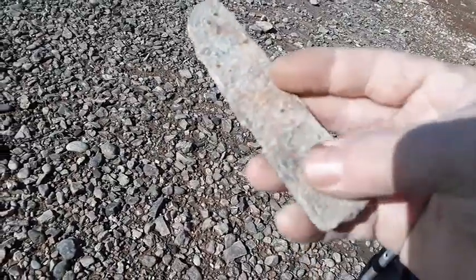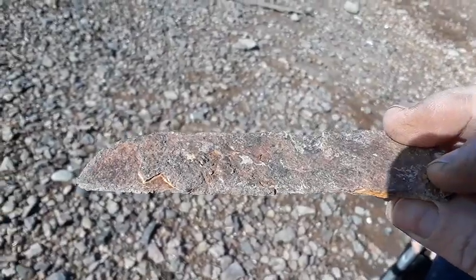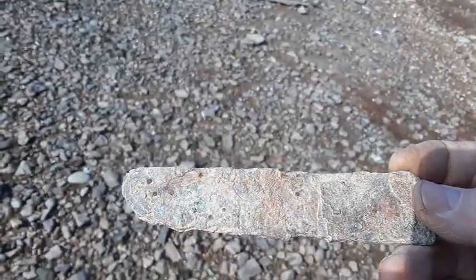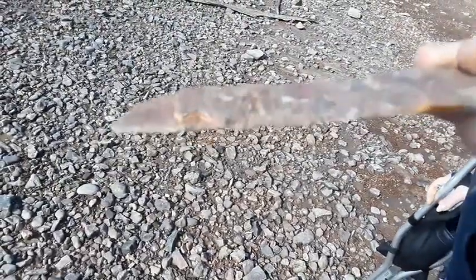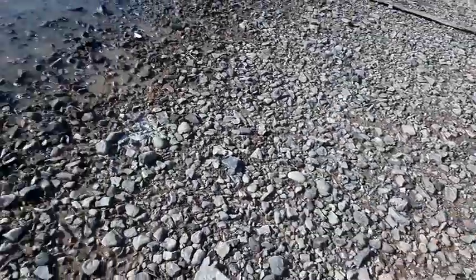Old. Probably a sword. That would be cool. Like a part of a Civil War sword. Okay. 1800s. Probably even older. Who knows? Put that in a man purse.